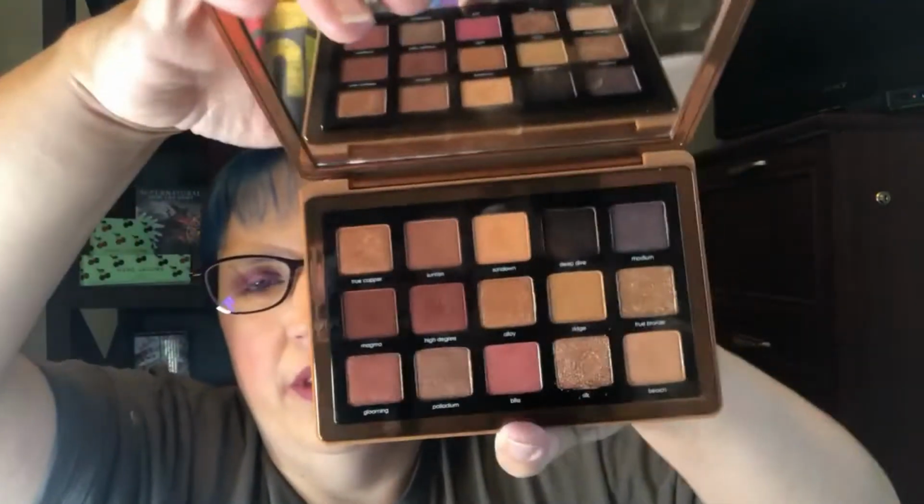All right, for my next 5, I'm trying to be so careful not to shake this table. This one is great in the summer as well, but I think it leads into the fall season. It's the Natasha Denona Bronze palette. Let me tell you why.